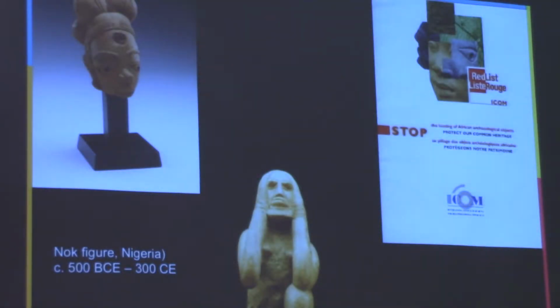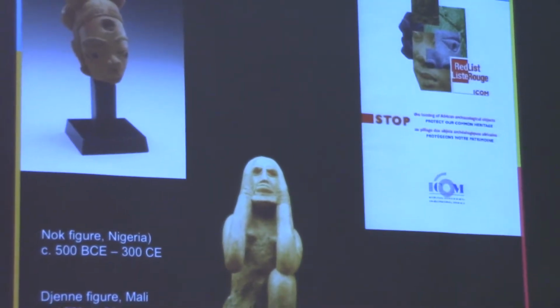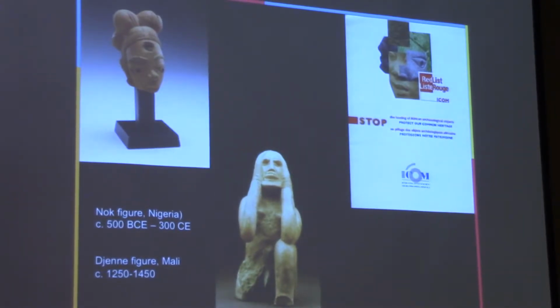And in fact, many museums today would no longer be able to access or acquire archaeological pieces because ICOM, the International Committee of Museums, which is a world organization, in the late 90s published a list of archaeological objects that are protected by law. So there have been efforts in various countries, especially Mali and Nigeria, to protect their cultural heritage, which can no longer leave the country without all kinds of paperwork.